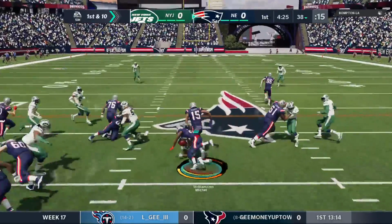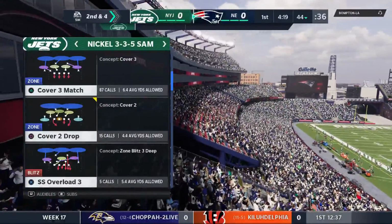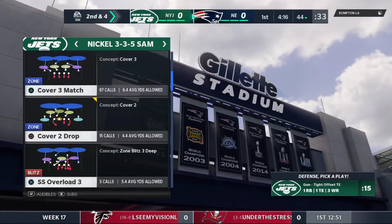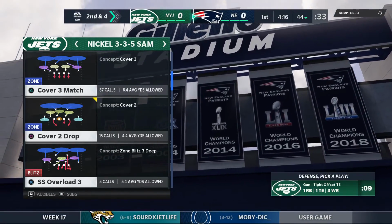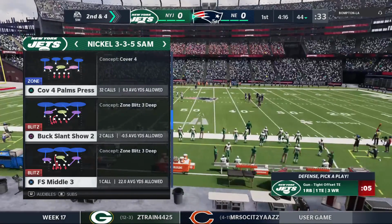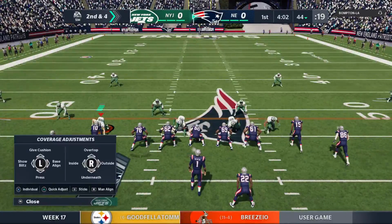They'll run out of the gun with Michel. And that one goes for about 6 as he's taken down just shy of the 45. He was brought down by Avery. A quick burst there, and he nicely bit off a pretty decent gain. Brings up 2nd and 4 at the 44-yard line. The last run got 6, now 2nd and 4.